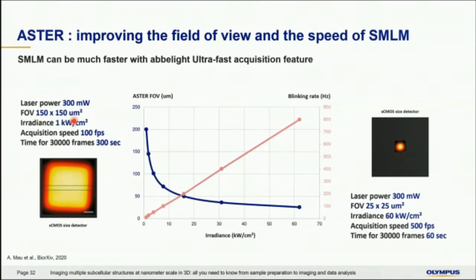However, if we reduce the size, the irradiance increases by a factor of around 60, so we can reach 60 kilowatts per square centimeter. And we realize also that at that irradiance, the blinking rate increased, which is really nice, because at that field of view you can also speed up the acquisition time of the camera. So basically now we can offer an acquisition speed of 500 frames per second. That's the first time you can get some nanoscopy data at that speed.